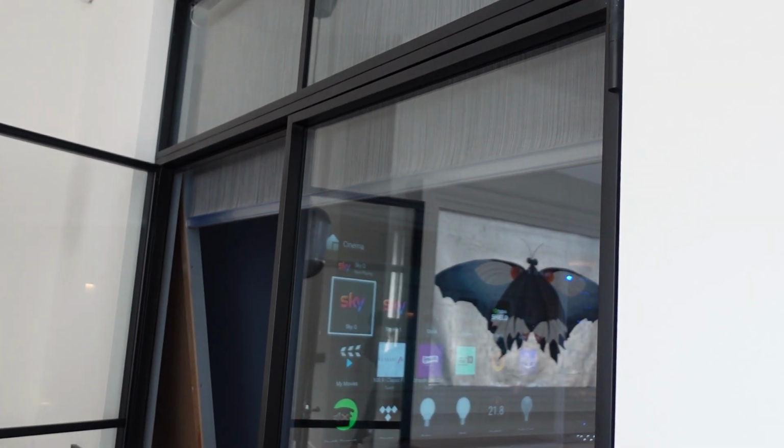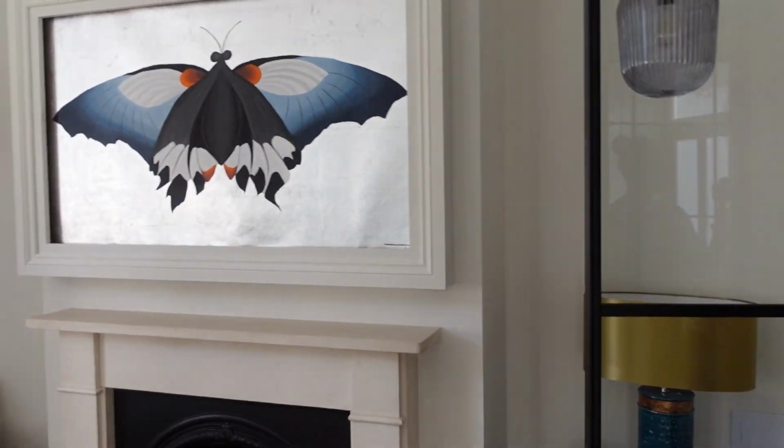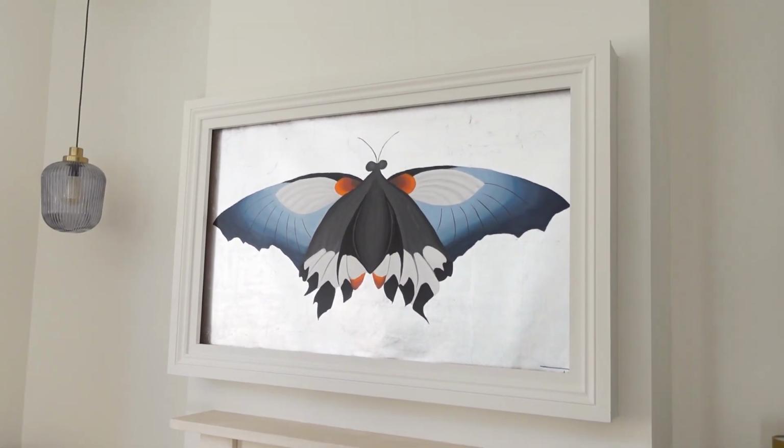There is a blind here that comes down. There it is going down. Okay. But I just have one question. Where is the television in this room? It's behind there. Oh my goodness.